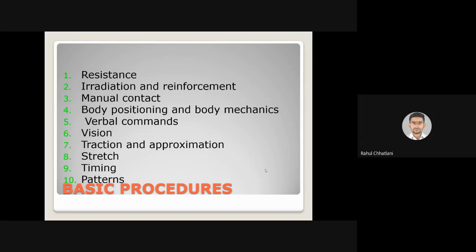There are three important terms. First is principles, second is pattern, and third is technique. In PNF you must know these three things. First is principles, second is patterns of PNF, and third is techniques of PNF. Using principles we will build techniques, and there are predetermined patterns of PNF. Do not go into detail, we will learn the same when we take the lecture.